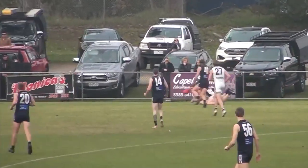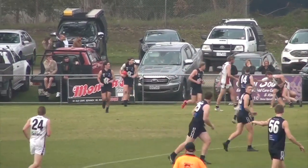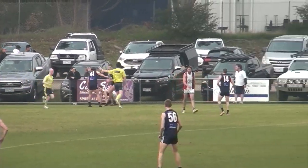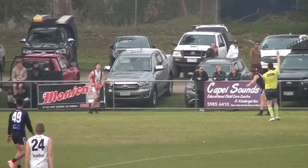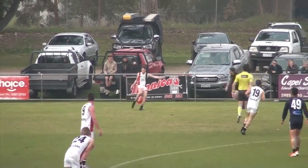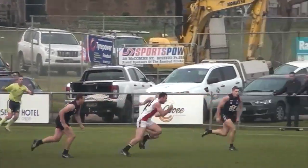Close to the boundary, but Kennedy's in there working hard. Got shoved into that football and tried to feed a hand pass out the tip, but the umpire's deemed holding the ball. Might have been a bit unlucky then, I thought. McRae involved as well, and a free kick will go the way of Bailey. He kicks inside 50 now, through the fingers from Rosebud.